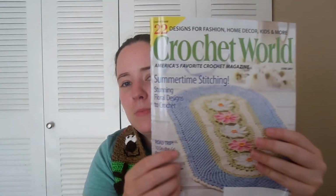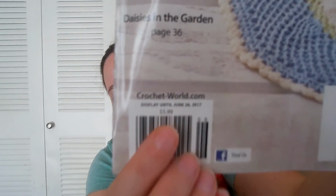Just flipping through, but yeah, the rest of the pages are just breakdowns of the patterns. But I love getting these because when you buy them through subscription, they're significantly cheaper than if you buy them at Walmart or wherever. Usually in stores, this is $5.99, whereas through subscription, I did the math the other day. It comes out to like $2 for the magazine, which you divide by 22 patterns, and that's a really good deal.